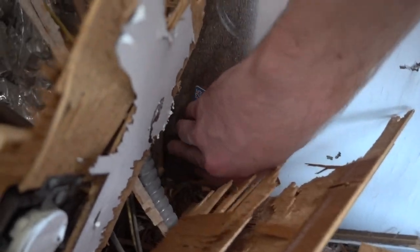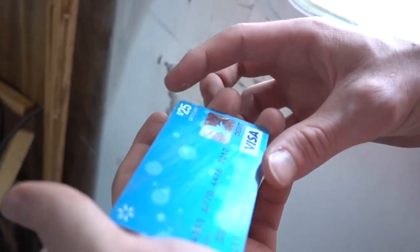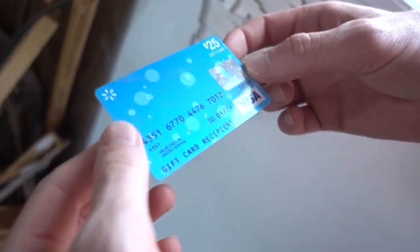What did you just see? There's a mystery down here. I knew we'd find something. Guys, we did not put anything back here because we said that. Andrew hasn't touched anything. It's literally behind the cabinet. What is that? Oh, dude. I thought it was a credit card. It almost is. It looks just like it.